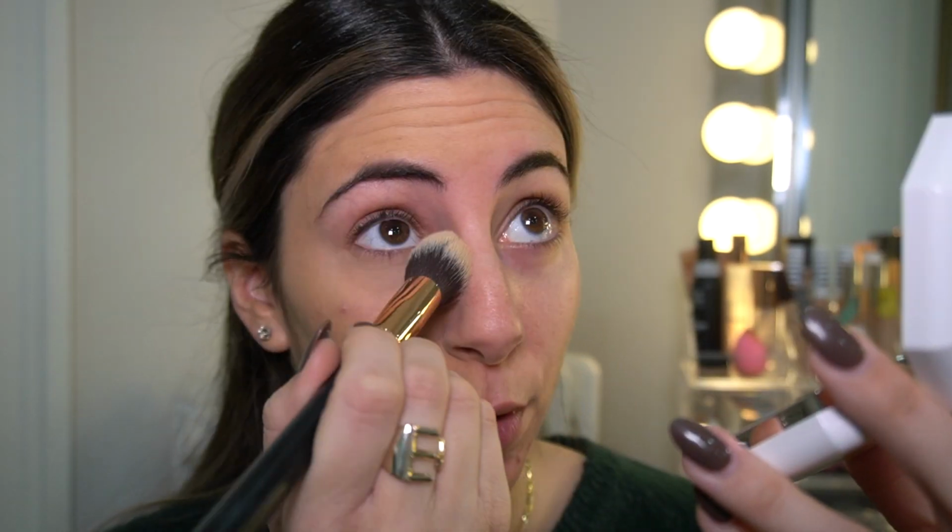Whenever I use powder foundation, I either use a lighter shade like this, or I will go in with a normal liquid concealer before I apply the powder foundation. It just sort of depends what look I'm doing and what mood I'm in. Just gonna take a little bit more and put this on my eyelid. My eyelid has a lot of veins.